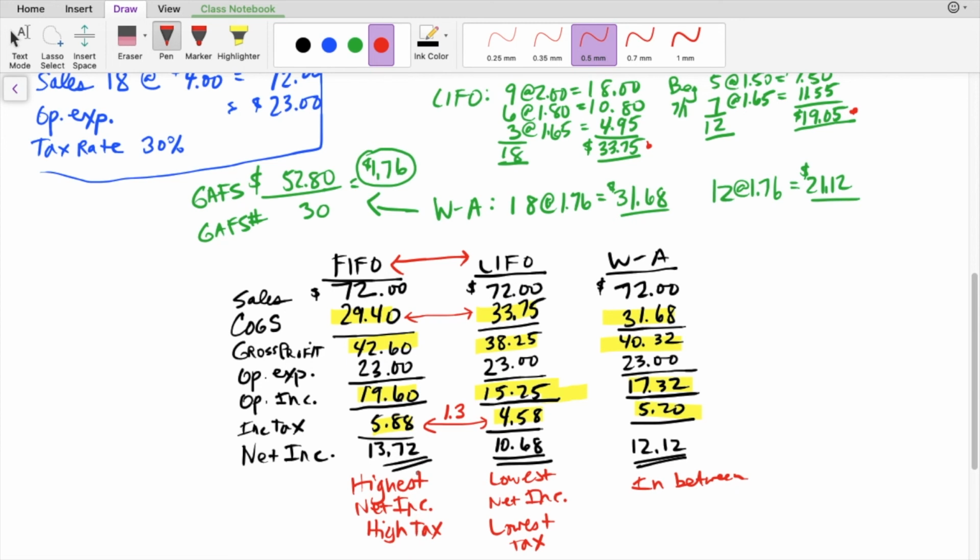And so we choose the method based on a couple of things. We can choose the method based upon our tax preferences. We can choose the method based upon which financial statement we care about the most. If I care most about my income statement, I might choose FIFO, if profit's the big thing for me. If I care more about my balance sheet, right, I might choose my FIFO method as well, because it's going to give me the most recent value for my inventory cost.